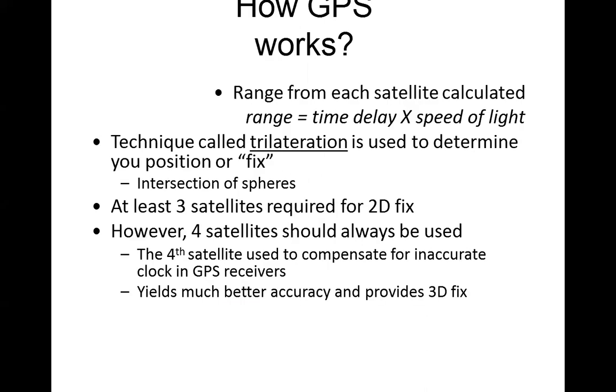The range from each satellite is calculated as the time delay multiplied by the speed of light. A technique called trilateration is used to determine the position, or fix. At least 3 satellites are required for a 2D fix. However, 4 satellites should always be used. The fourth satellite is used to compensate for the inaccurate clock in the GPS receiver, which yields much better accuracy and provides a 3D fix.